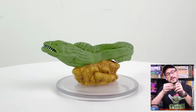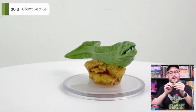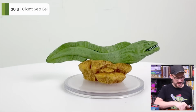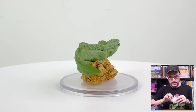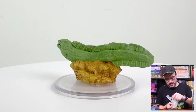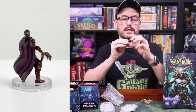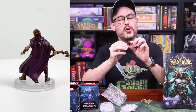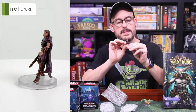And we're starting off with an interesting eel, a giant sea eel. Okay, yeah, that's kind of interesting. Underwater creature, which is to be expected with Seas and Shores. And we've got our smalls and mediums. Starting off with, always wrapped up pretty tightly. Oh, it's pretty generic, it's a druid. It is just a druid. Sure, yeah, PC mini, nice.